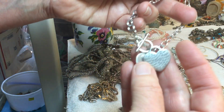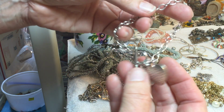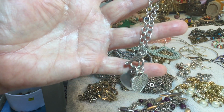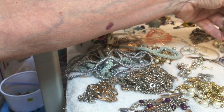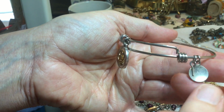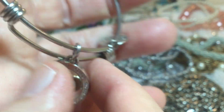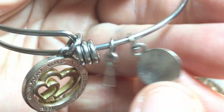We're gonna have a couple of bracelets, charm bracelet style. This has a heart, and this is where you would engrave something. $3 for this one. Let's try to look at some of the others. Here's this one. X's and O's. Mom. This one will be $3. That's a nice charm. And I'm not sure what's on here.